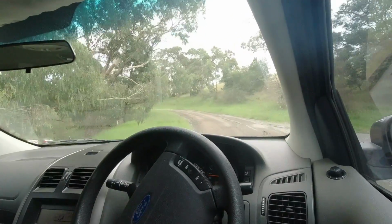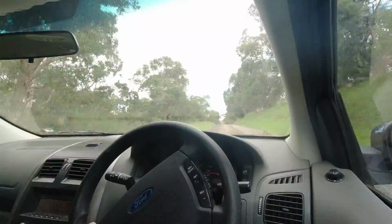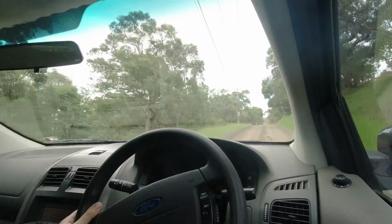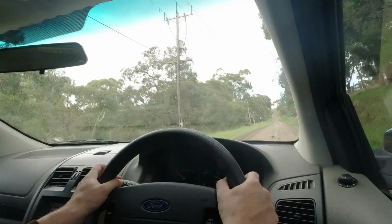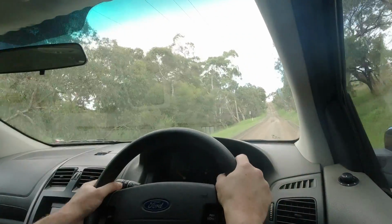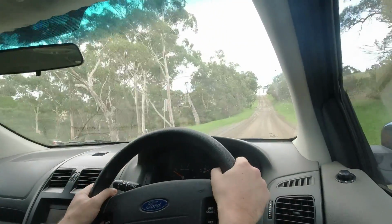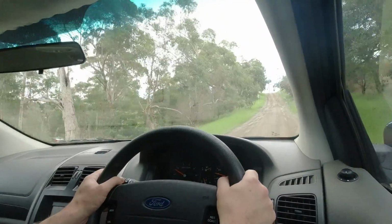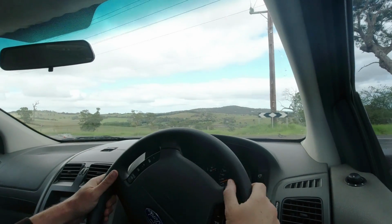Giving the suspension a good test on this gravel road. It is soft, long travel coil suspension. It is pretty decent. This is a pretty bad road, to be fair. And you can actually feel it float a bit in a way most modern cars just don't. Trying to avoid the worst of the potholes. Let's try driving on an actual road instead, shall we?